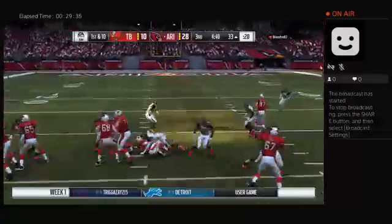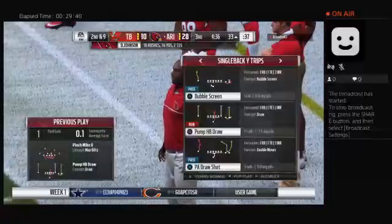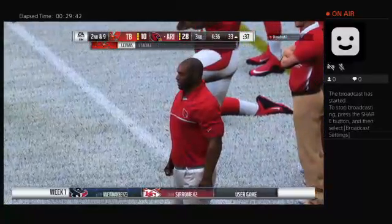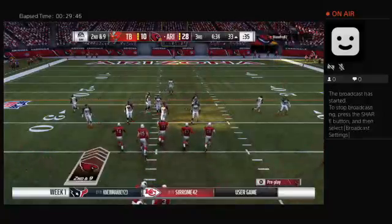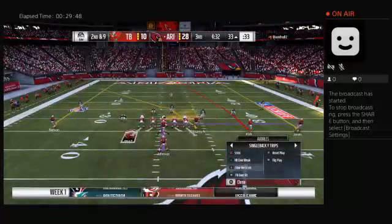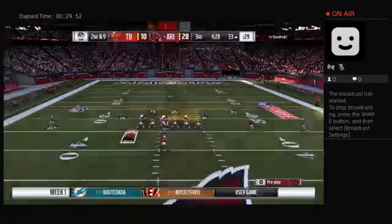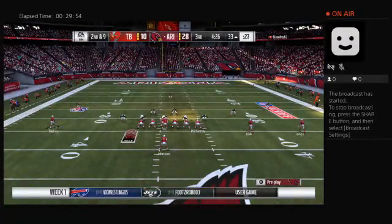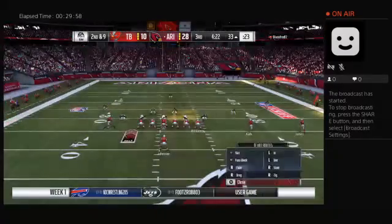Now a 10th carry for Johnson. And a short gain down to about the 33. Tackle made by Justin Evans. Typically, we think it's the strong safeties that are better tacklers, especially closer to the line of scrimmage amidst traffic. But in this case, how about the free safety coming up and making the big-time play?